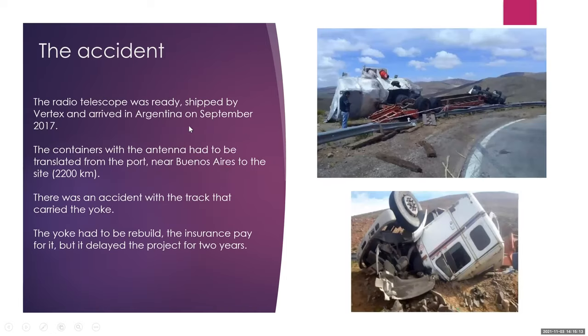The radio telescope was delivered by Vertex in 2017, but the containers had to be translated from the port near Buenos Aires to the site at 2,200 kilometer distance. There was an accident with the truck that carried the yoke, and the yoke had to be rebuilt. The insurance paid for everything, but they delayed the project for at least 2 years.